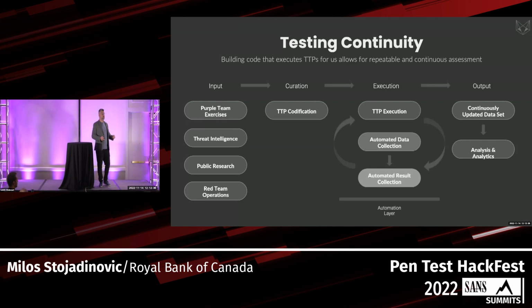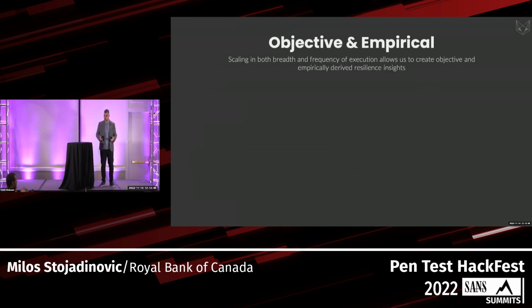The output of this is different. It's a continuously updated data set that allows for, I think, a really novel understanding of cybersecurity inside of an organization. And what that really comes down to is that you're generating a data set that's objective. So it's not my opinion on whether something works or doesn't. It's whether it worked or it didn't on some assets that you've tested on, empirically derived.